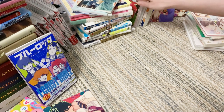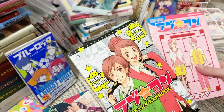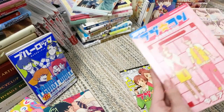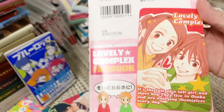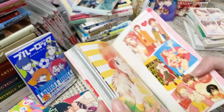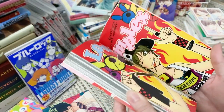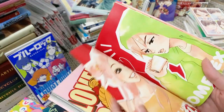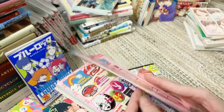Okay, and next I have Lovely Complex. So I have the fan book and the illustration book. And so very typical for fan books, there will be color pages in the front. And then it'll switch to the black and white manga paper.